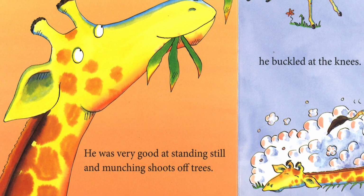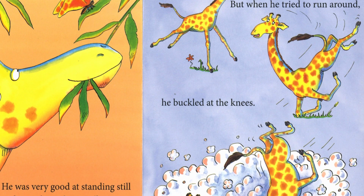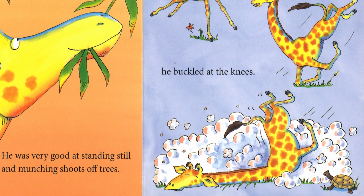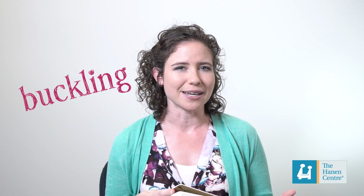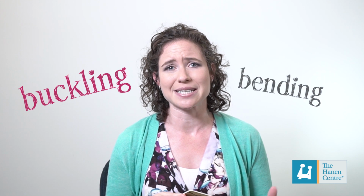For example, on page 2 it says, "He was very good at standing still and munching shoots off trees. But when he tried to run around, he buckled at the knees." So you probably picked up on a couple of words there that the average preschooler isn't exposed to on a daily basis. A couple of the words that stood out to me were munching, which might be a more sophisticated or unusual way of talking about eating, and buckling, which is a little bit of a more sophisticated way of talking about bending at the knees.